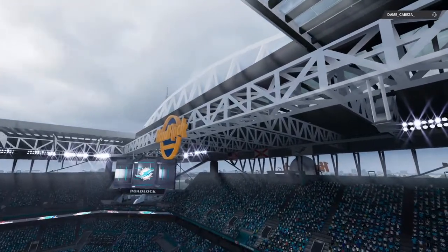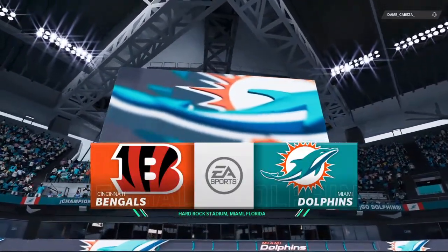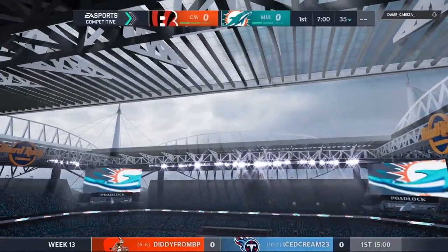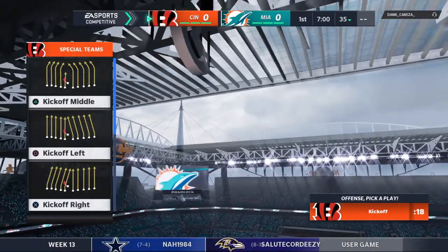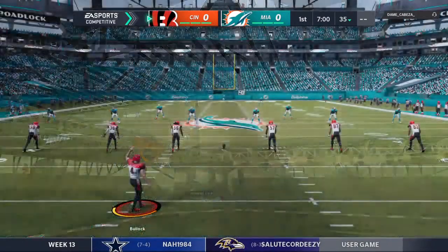From beautiful South Florida, there's a look at Hard Rock Stadium in Miami. The excitement is brewing here in South Florida as, a moment ago, the Dolphins starters were introduced to this home crowd. They're fired up as they get set to match up with the Cincinnati Bengals.